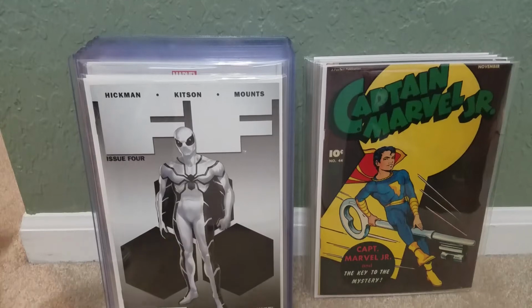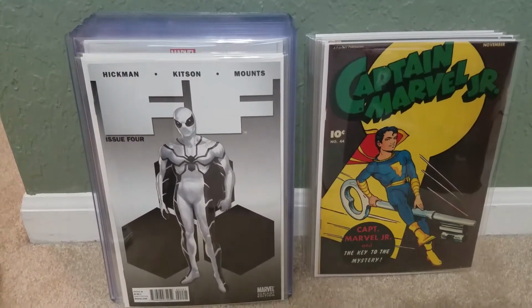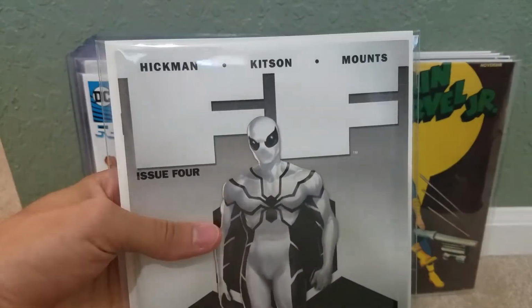And then here's a very hard variant to get, FF issue 4. I think this is a 1 in 50. The Spider-Man one. I see all the other ones, but this one is a really hard one to get. This one, I think, what I read on here, and this one just needs a pressing.